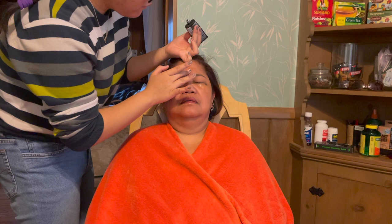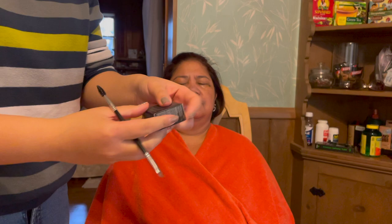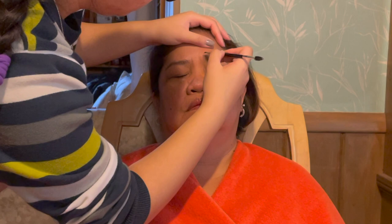Okay, I'm gonna start with the eyebrows first. Usually when I do my makeup, I start with my eyebrows. I'm gonna be using the Anastasia angled brush and Anastasia Dipbrow in the color dark brown.